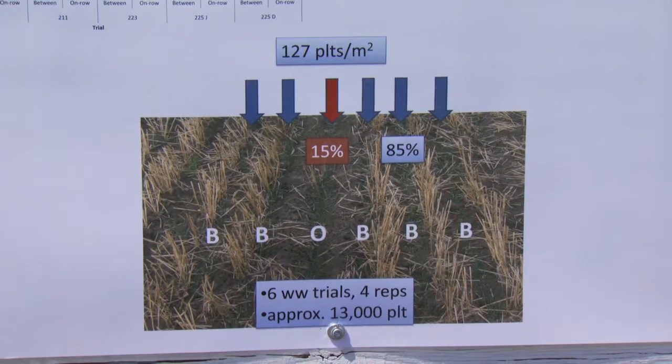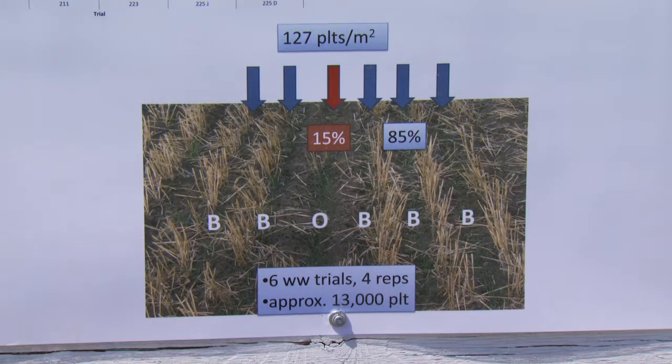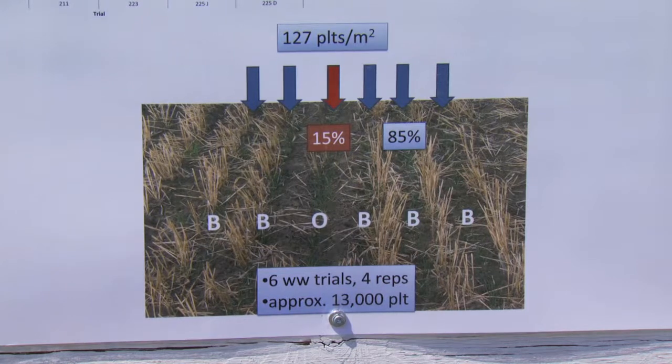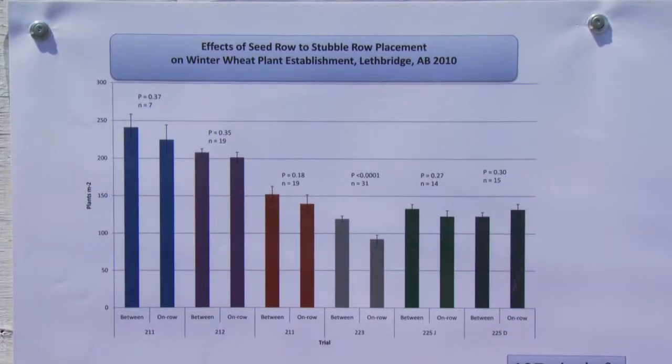So we did plant counts, and we called it a B. And then anything that was right on top of the row that really made a mess of that stubble, we called on row. And we evaluated the plant counts. We counted somewhere around 13,000 plants and ran statistics on that. And we ended up with 127 plants per meter squared on both. So this is winter wheat. You know, it's in the fall, the soil is warm. No difference in plant stand establishment. Kind of a bit of a shock.